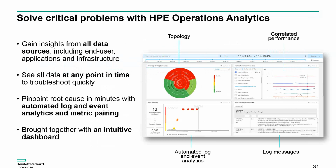So what we have here is connectors that can talk to multiple data sources, and these connectors can run across the various infrastructure elements, so that you can track networks, storage elements, servers, as well as applications that are deployed on those, so that you have a data point from different elements.